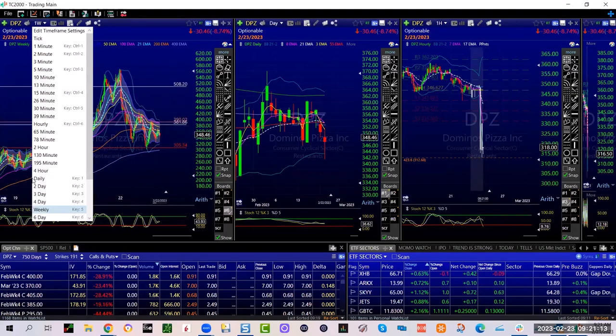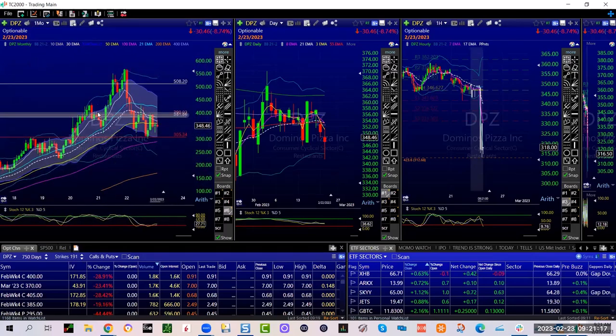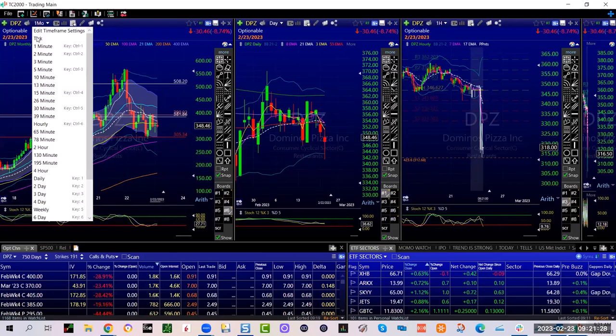So if I put this on a monthly or quarterly, you can see that a little bit more clearly. There's that massive double top and also head and shoulders. And this is support until it isn't. So this to me is still a downtrend. It just is an exercise in patience.